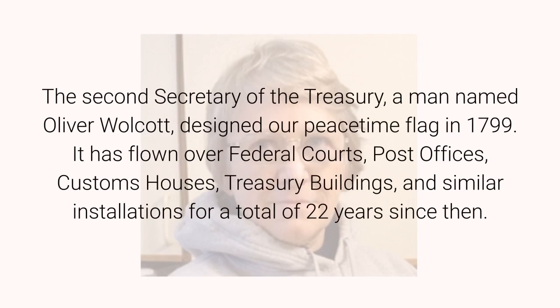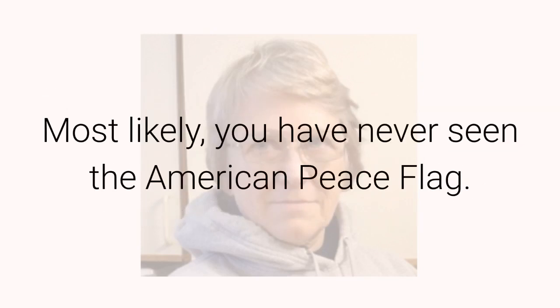The second Secretary of the Treasury, a man named Oliver Wolcott, designed our Peacetime Flag in 1799. It has flown over federal courts, post offices, customs houses, Treasury Buildings, and similar installations for a total of 22 years since then. Most likely, you have never seen the American peace flag.